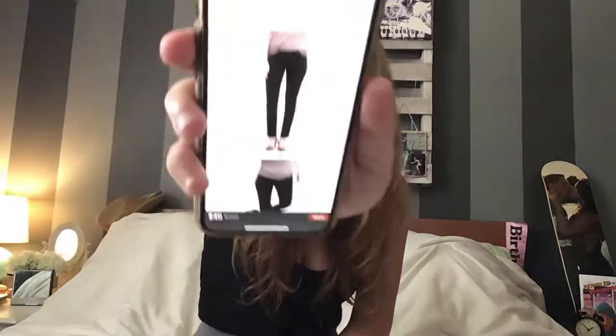The next thing I sold was these Adriana Goldschmidt black straight leg pants. They sold for $40, and after Poshmark took their fees, I was left with $32.